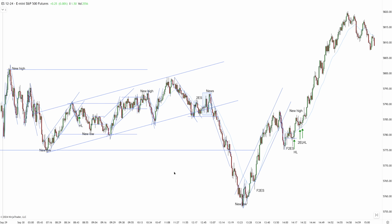So this is the overall structure for today. It ended up being quite a challenging day. This day definitely tested your willpower. If you're someone like me who took a losing trade at the very beginning of the session, then price action kept going sideways with slight bullish bias. Not that many great easy setups, a couple aggressive ones, but not that many great textbook setups.